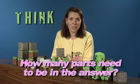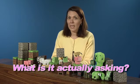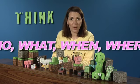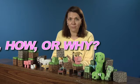A third grade class from Southwestern City Schools sent me an email recently and told me about how the strategies they've been using are similar to the ones we have talked about on the show. Here's their plan for answering short answer or extended response questions. First, they think about the question. How many parts need to be in the answer? What is it actually asking? Is it a who, what, when, where, how, or why question?